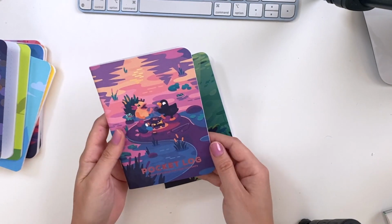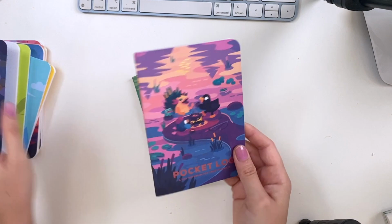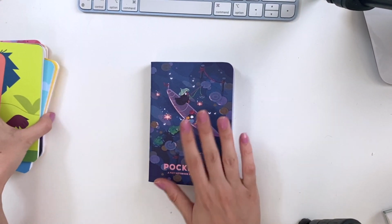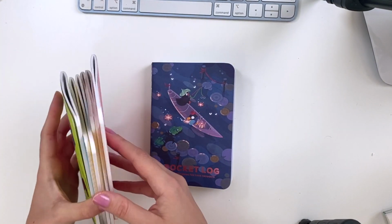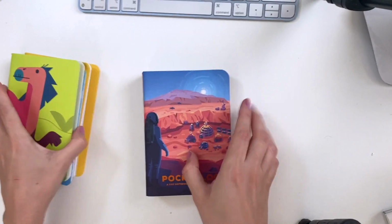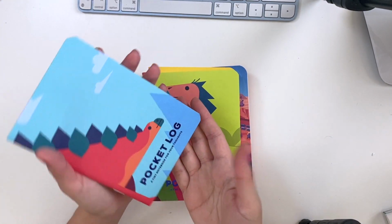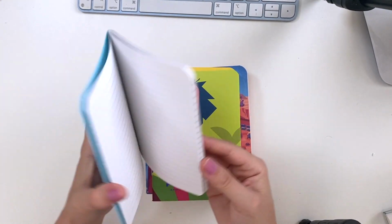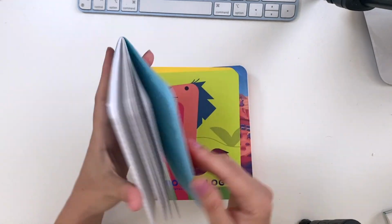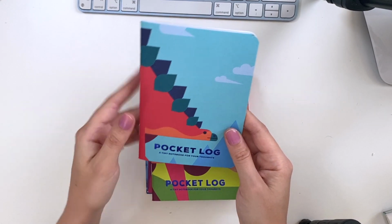So I haven't really decided what to write in these, because I already have a bunch of active notebooks right now. But this is very similar to the field notes, so I might be using them in a similar way, except for the lined one, which is probably going to be my budget notebook. I haven't thought about that too much yet, but in general I want to start doing budgeting. Let me know if you're interested in that kind of content.